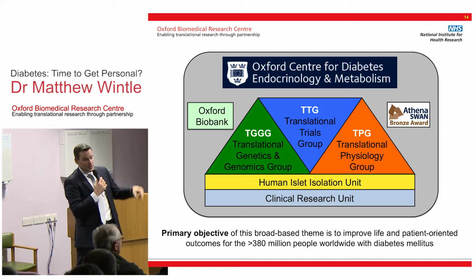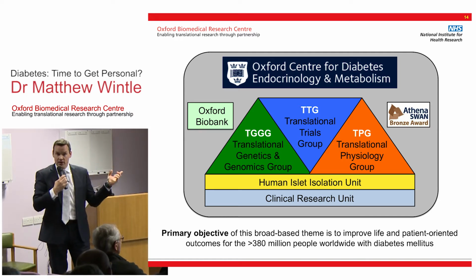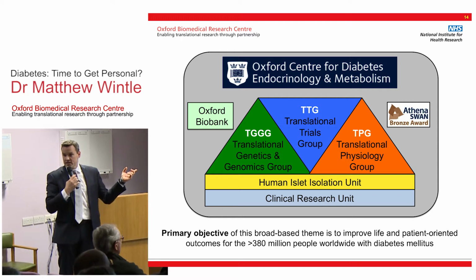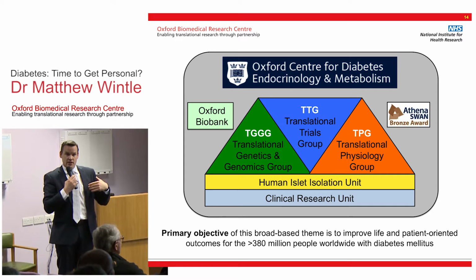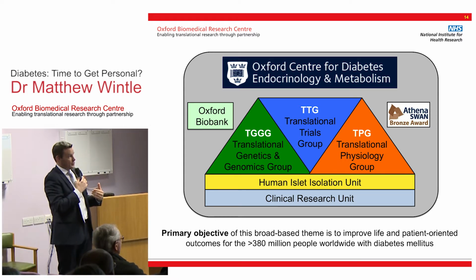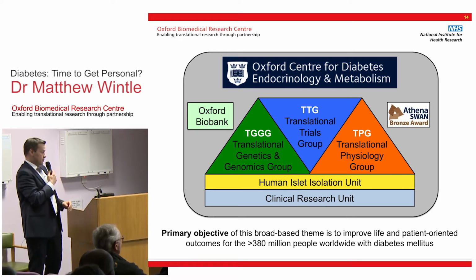The translation trials group is something I'm a part of. That's led by Rory Holman, who leads all the global cardiovascular outcome studies that we've mentioned earlier. And we're developing our ability to actually do translational research and look at new interventions as they come through. And then the translation physiology group is led by Steve Goff and Patrick Rossman.